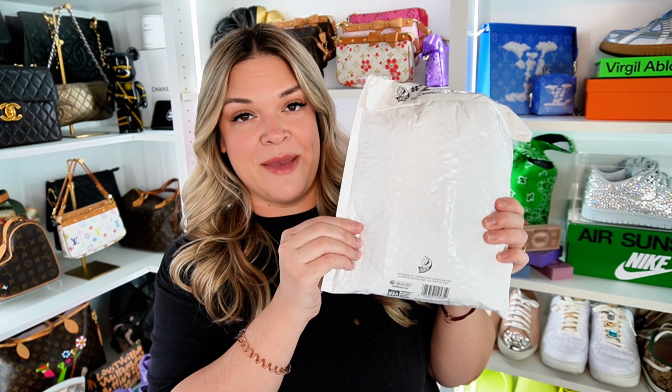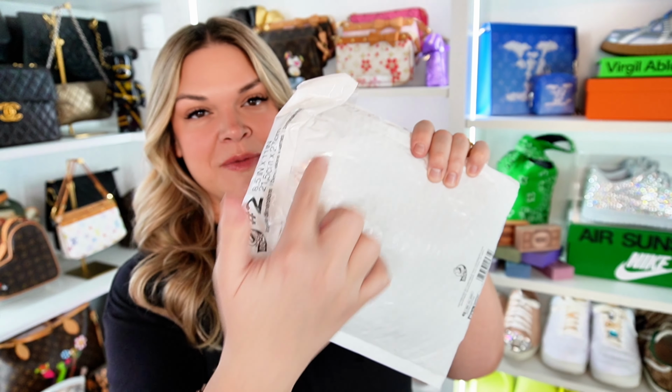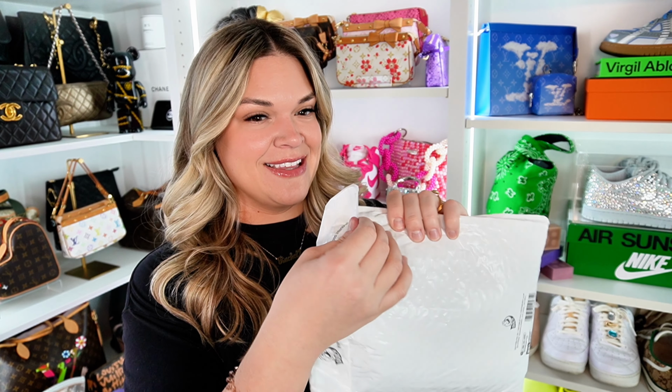Let's talk more about it once I get this open, but let's go ahead and open this package. So this came to me in a bubble poly mailer, which I don't mind. It's not the typical luxury experience, but that's okay. And one piece of tape over this, so I think it's going to be really easy to open up. Let's go ahead and see what this bag looks like in person. I'm scared.